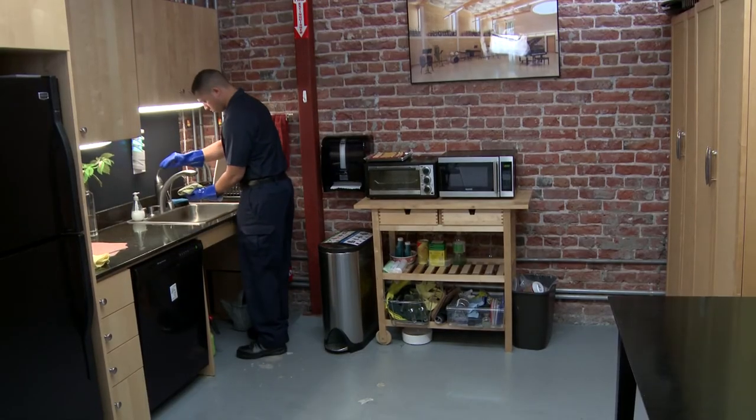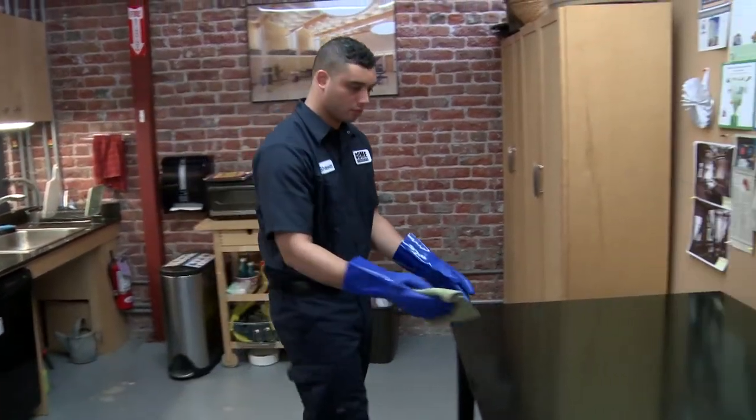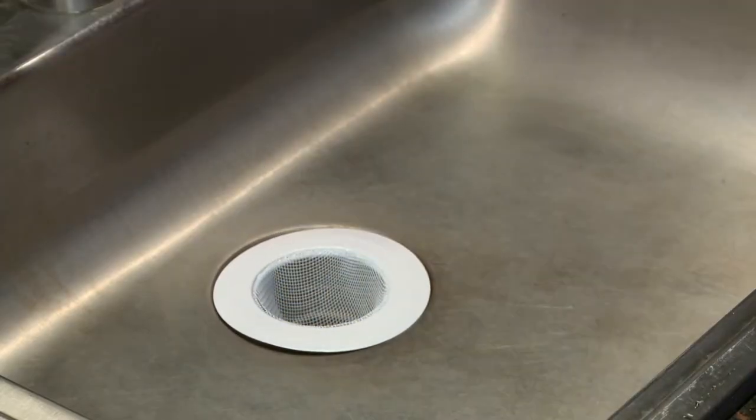Floors, tables, counters, and other surfaces should be cleaned regularly with microfiber cloths that can pick up 99% of surface bacteria using only water. Place a screen in the drain to catch debris and make drains less likely to clog. Periodically use enzyme-based drain cleaners or a drain snake to keep the drains clear. This will avoid the time-consuming and expensive task of professional drain clearance.